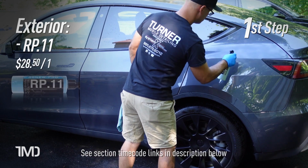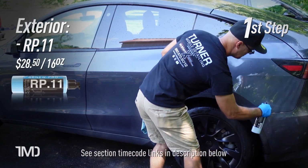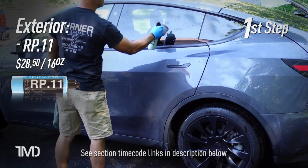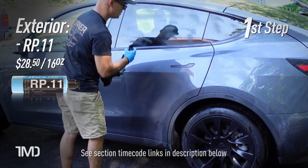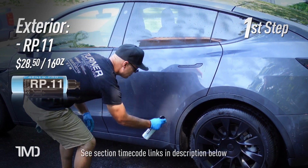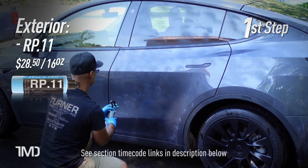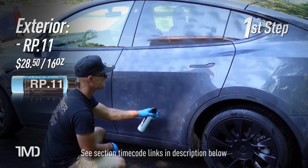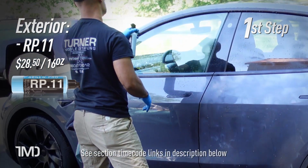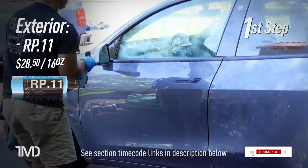Because it does recommend a 2-minute dwell time on the initial application of this stuff, the first thing I'm going to do is spray down a full side at a time, wait about a minute, and then I'll start on one end to wipe it down, and then it should be about another minute by the time I get to the other end. With a product like this, I recommend using a lot of it, a heavy application, to create enough lubrication on the panel to not scratch or swirl your paint.